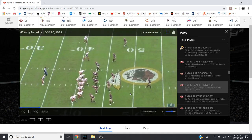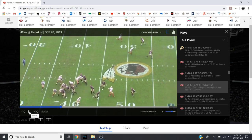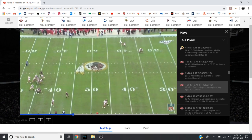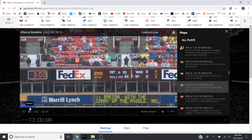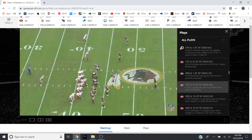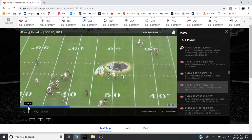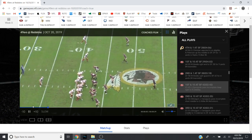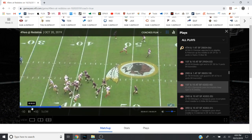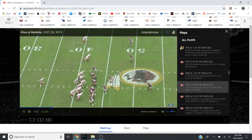All right, let's see here. We've got a deep pass to Ross Dwelley. That's got trouble written all over it on 1st and 10. Let's see what's happening. Oh, yeah. That is not good. Not good. This is one of those things that, man, I don't know why they didn't have those guys switched. I'd much rather Kittle be on that route, but that's okay. Same thing that we saw earlier with the sniffer, right? We're going to transition him inside. Same thing that we did on like 2nd and 2.